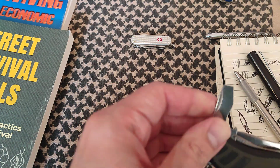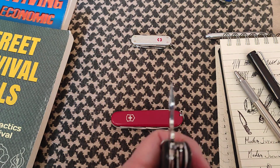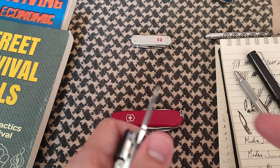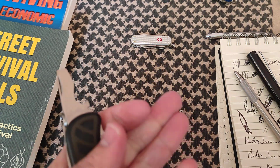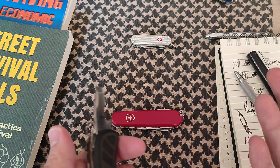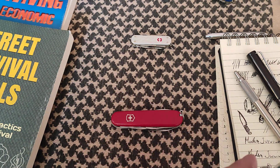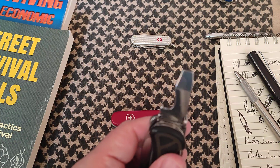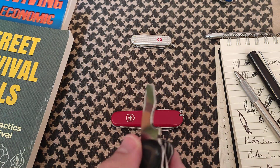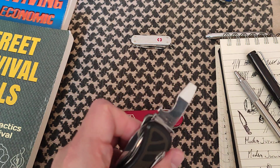You also have your classic screwdriver. Not only do you have your screwdriver, it locks into place, making it pretty sturdy, but it's also beefy enough that it can be used for prying. Prying is one of these underappreciated functions that we all end up using our knives for here and there, or our multi-tools for more often, but don't underestimate how useful a solid, thick, flat screwdriver that is intended to be used for light prying tasks can be.